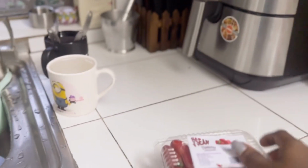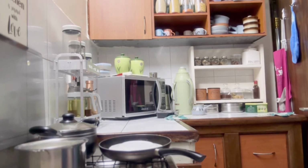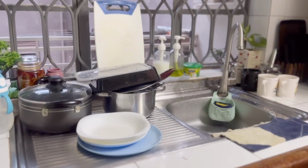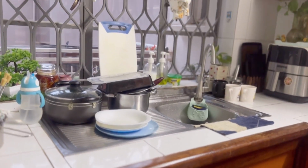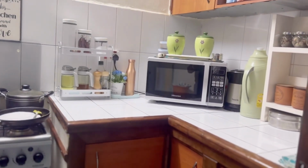These strawberries are going to the fridge. This looks better. So I usually pile the dirty ones like this, like they look neater like that. When Rose comes, it won't be like looking too much for her to be washing. So this is how it looks like when I'm done cleaning.